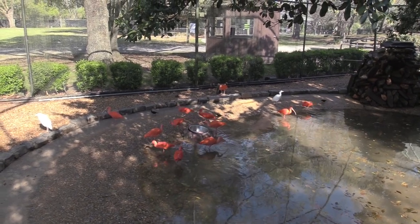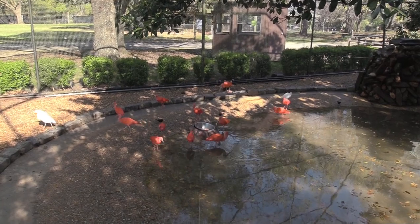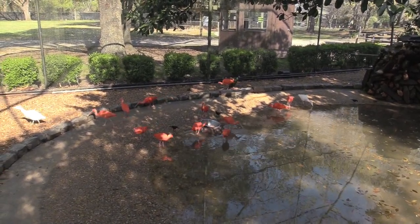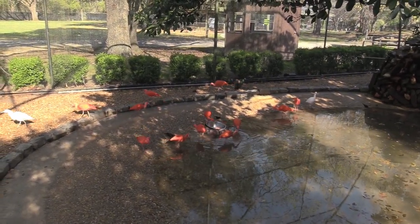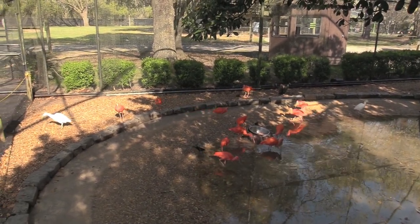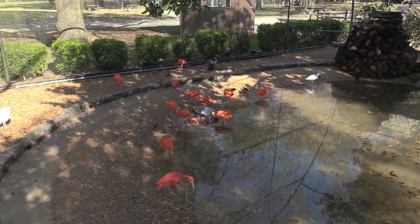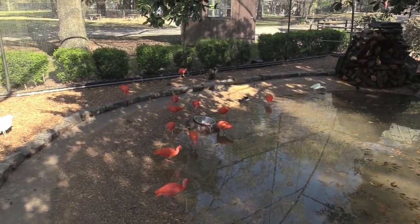Now usually the white ibis you will see out in the wild, especially where I'm from, Florida, there are white ibis all over the place. But scarlet ibis is not something we see out in the wild in this area, whereas the scarlet ibis are from the northern part of South America.